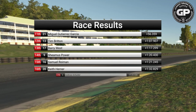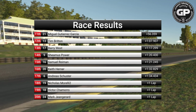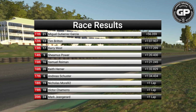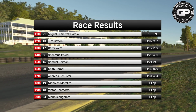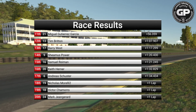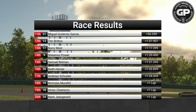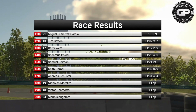Miguel Gutierrez Garcia finishes 11th. Tim Britton in 12th. Barry West, 13th. Seamus Power with a nice late race charge, 14th. Sam Ryman, we saw with those problems early in the race with a damaged car, 15th. Keith Herner, 16th. Andreas Schuster, 17th. Nicholas Morelli, our first car, one lap down. Victor Chamorro and Marc Jean Girard in the top 20.